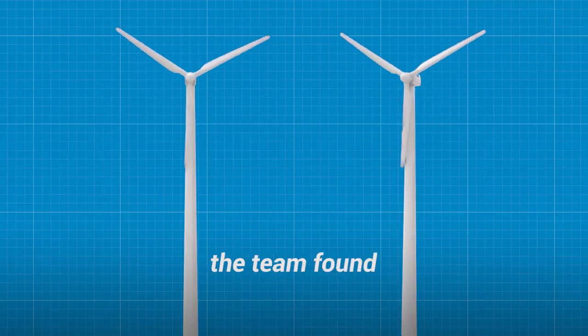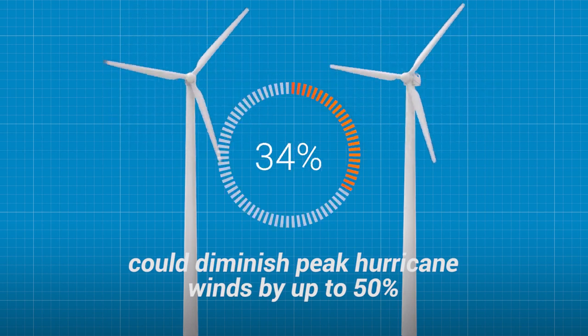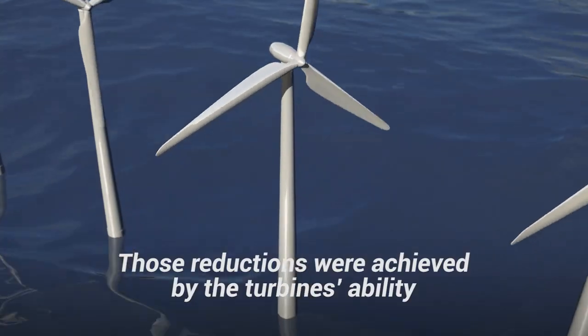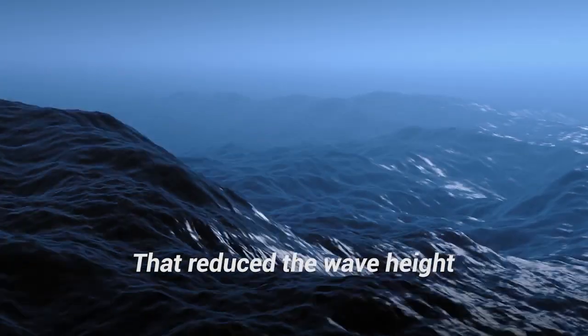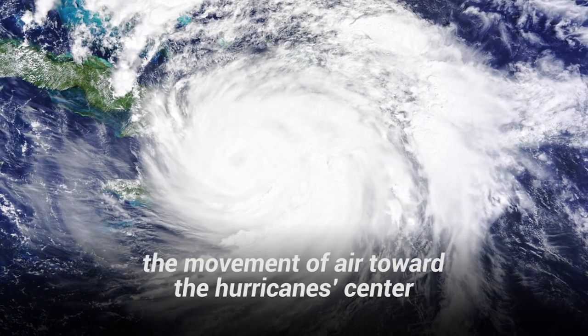Offshore turbines, the team found, could diminish peak hurricane winds by up to 50% and storm surges by up to 79%. Those reductions were achieved by the turbines' ability to slow the outer rotation winds of the hurricanes. That reduced the wave height and, in turn, the movement of air toward the hurricane's center.